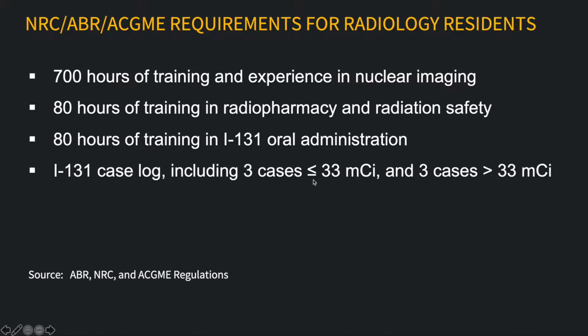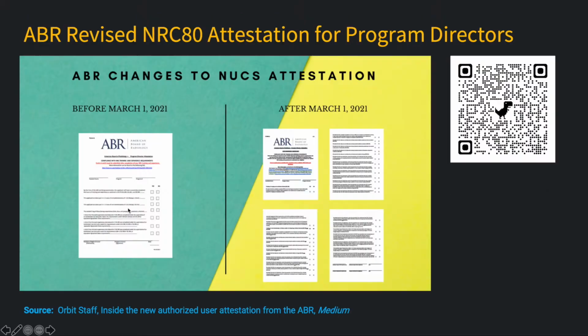Finally, you all know you have to go hunting for I-131 cases, including 3 cases that are less than 33 millicuries and 3 that are greater than 33 millicuries, and keep a case log, sign it, and then you'll be submitting that to the ABR. The other piece of paper that your program director signs individually for each one of you before you graduate is an attestation form that says that you completed the 80-hour requirement in radiopharmacy and radiation safety.